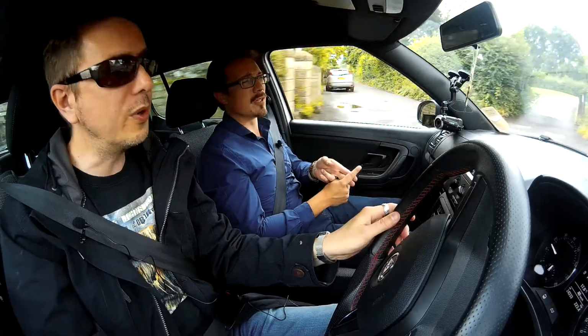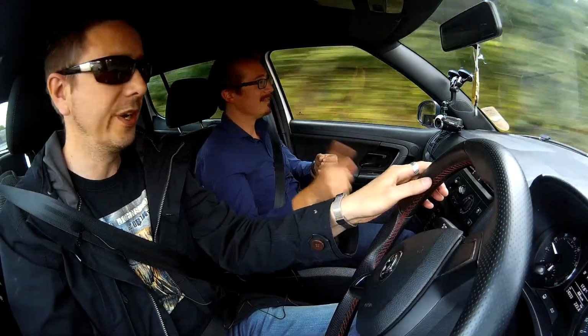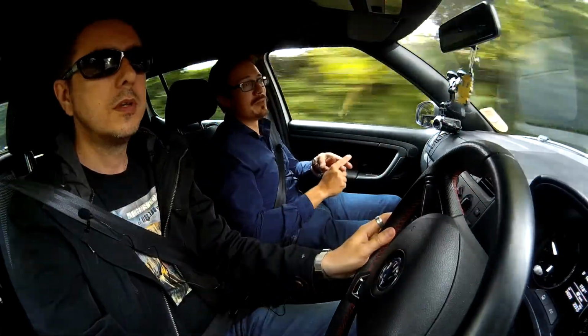So the reason this is called the Monte Carlo is twofold. I would imagine rallying comes into the story. Rich has nailed it, everyone. This was released in January 2011, when it was 100 years of the Monte Carlo rally. And not just that, at the same time, Skoda had been in motorsport for 110 years.